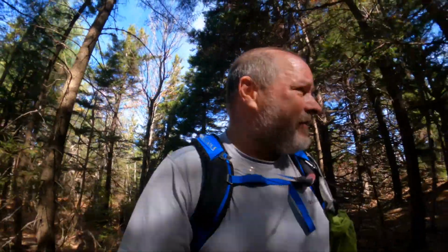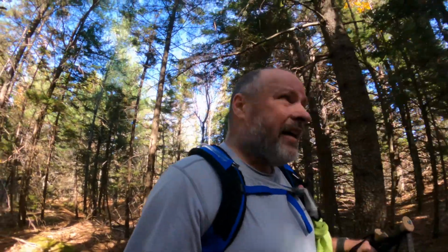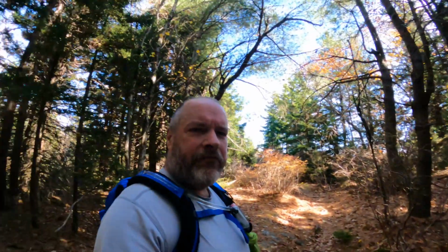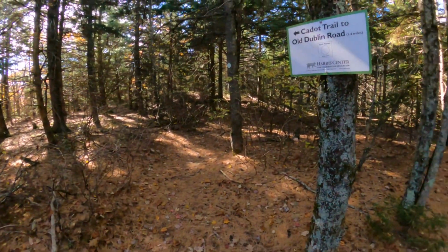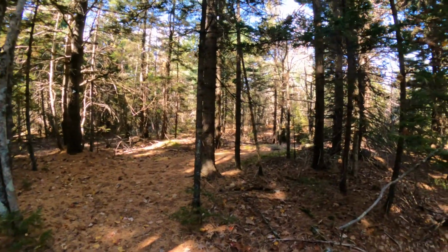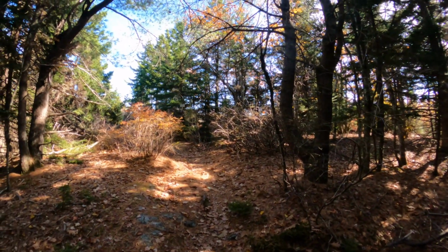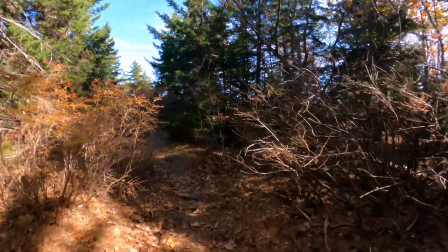So we're getting up near the top of Skatutakee, and it gets a little kind of confusing up here. So you have the Cadet Trail. Let's see if there's a sign for it here. Yeah, there we go. The Cadet Trail heads down to Old Dublin Road. That's another way of coming up here. It's not as much of a loop, it's kind of an up and back, but it's definitely worth it. You park on Old Dublin Road. That goes down this way, and we just came up here on Thumbs Up, and then we're going to continue. This now turns into the Hariskat Trail, and this will bring us up to the summit of Skatutakee.